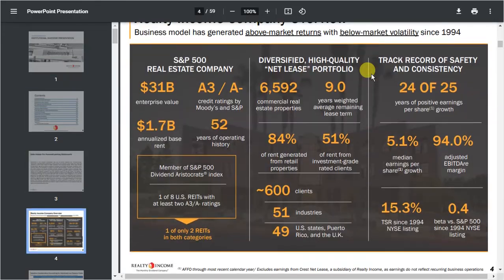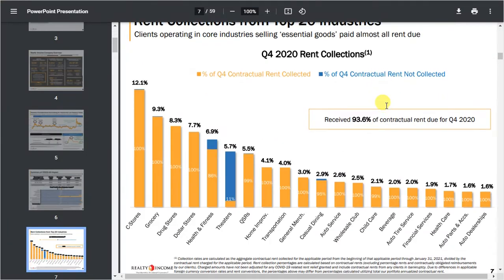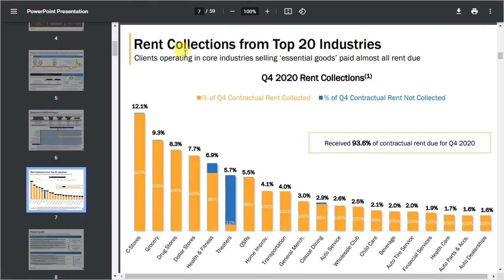So I'll scroll through. So this is a really interesting infographic. And then, yes, page 7. So this is it. These are the rent collections from the top 20 industries. And a couple things here. The industries are very diversified, very across different industries. So this is really important to me. Also, this is the key takeaway.